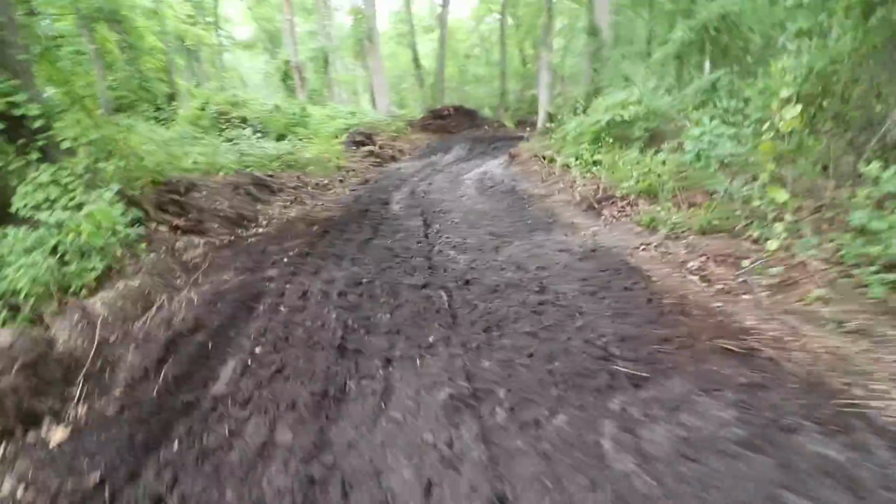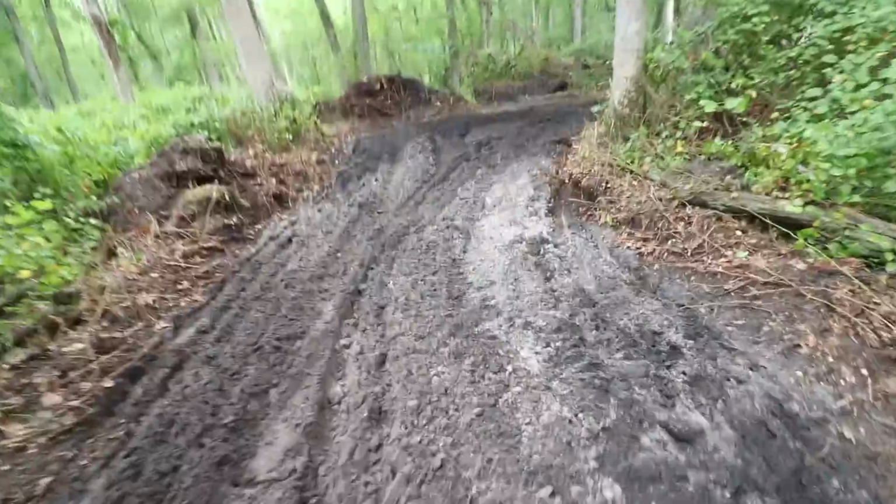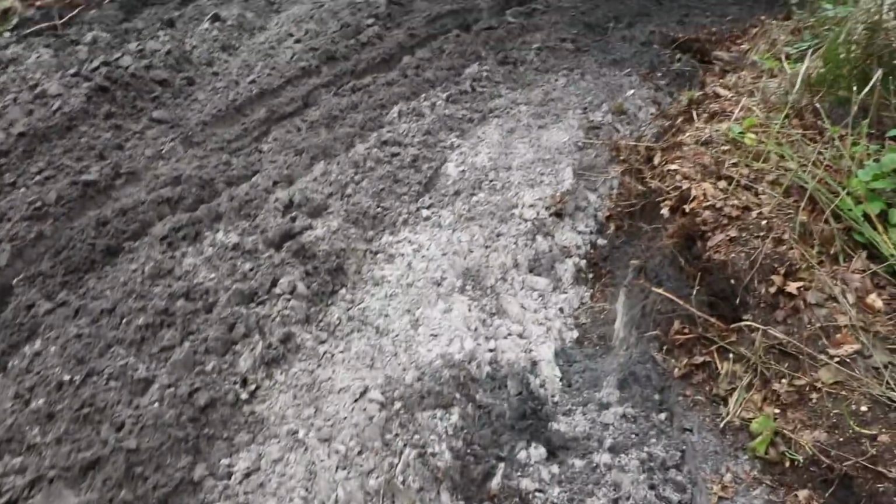Like over here, it even gets like beach sand looking. It's like white. It's sick.